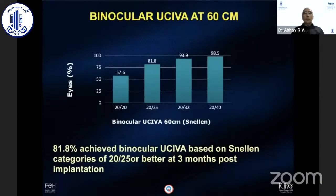Same thing, binocular uncorrected intermediate vision, and this is the slide that I am really interested in. 81.8%, 82% achieved binocular uncorrected intermediate vision of 20/25 or better at 3 months post-implantation. And that has made this lens very acceptable to the patient and the surgeons who started putting it in.